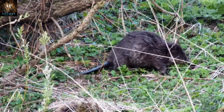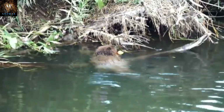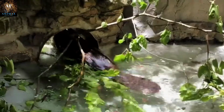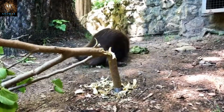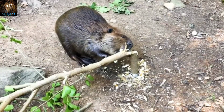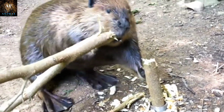Beavers build lodges in the water using sticks, mud, and rocks. These lodges are safe places to rest and rear their young. They have underwater entrances to further protect against predators. Beavers have powerful front teeth that never stop growing. They use these teeth to fell trees and gnaw on branches, creating dams, lodges, and food caches. They are herbivores and primarily feed on the bark, leaves, and twigs of trees and shrubs. They also store branches underwater for winter when food is scarce.